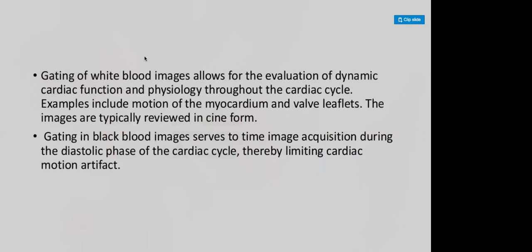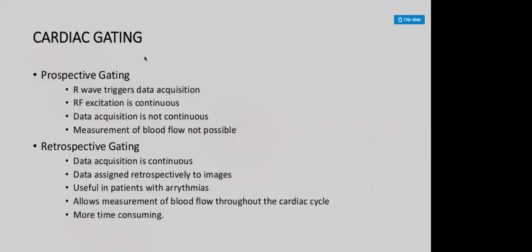That is why the gating of white blood images allows the evaluation of dynamic cardiac function and physiology throughout the cardiac cycle, for example, the motion of the myocardium and valve leaflets, and the images are typically reviewed in cine form. And the gating in black blood images serves to time image acquisition during the diastolic phase of the cardiac cycle, thereby limiting cardiac motion artifact.